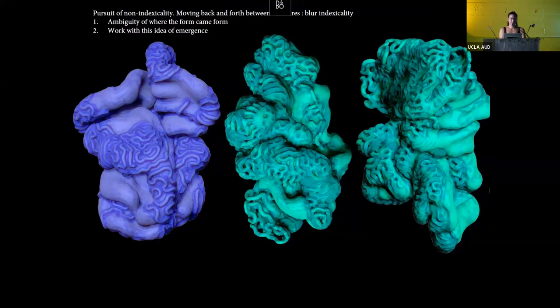So my design process is definitely the pursuit of non-indexicality. And what that really means is when you see a form, when you start getting into architecture, you'll have particular processes on how you create form, whether it be drawing or using a particular 3D program. And when someone sees your form, they can automatically tell, okay, you used this computer program to generate that form or that particular algorithm. So what I'm trying to do here is really generate forms that are hard to tell if they've been naturally grown or artificially made, to create this sense of ambiguity of where the form is actually derived from.